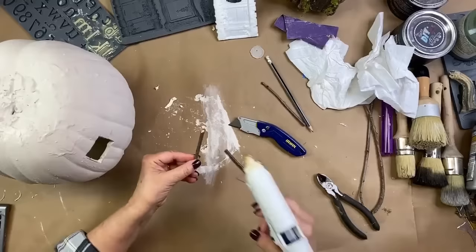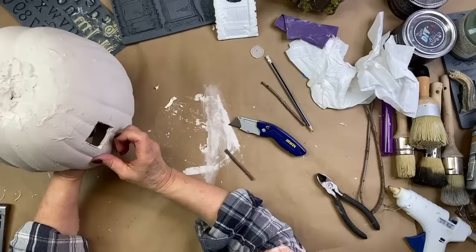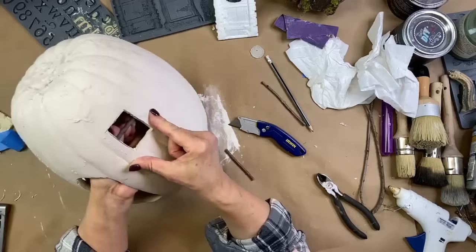And then I'm going to glue. Oh, Althea said, how about using the window frames from Tim Holtz? You could do that too. I did actually try that, but the frames were not quite big enough. So I'm going to pop that in. I like the natural element of this. I do too. Texture. Yeah, I do too.